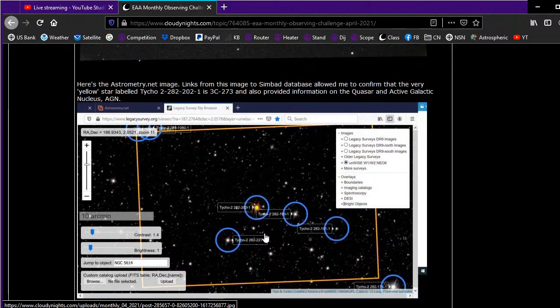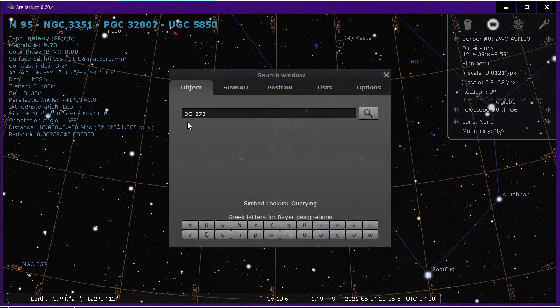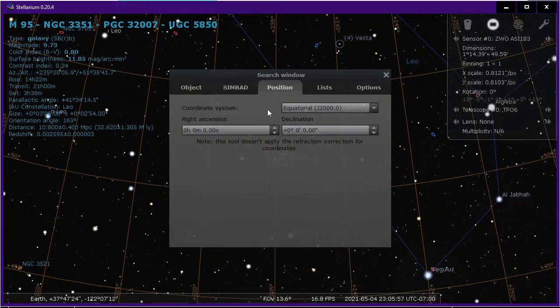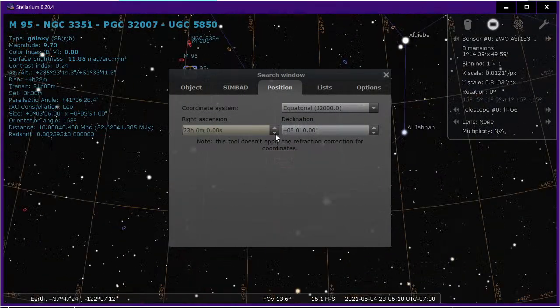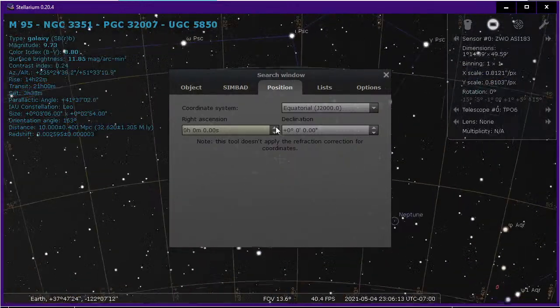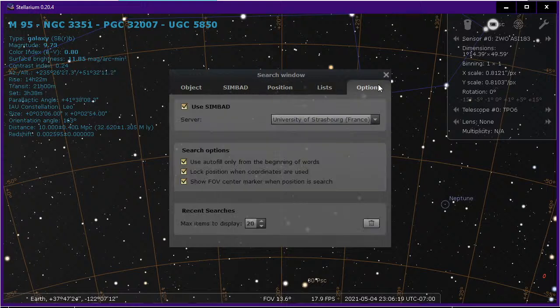If I had an RA and DEC. Well, there is an RA and DEC there. Let's see if I can do that. F3 is in bad position. If I go RA and DEC, 187.2764. I need the decimal. I don't have it in... Shoot.